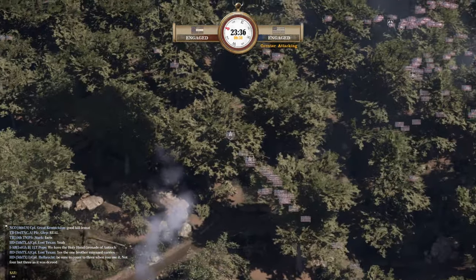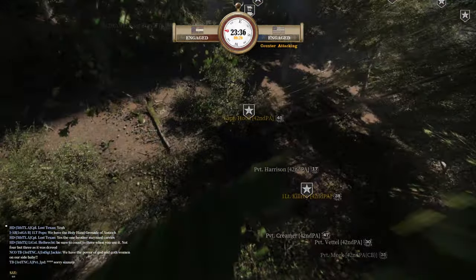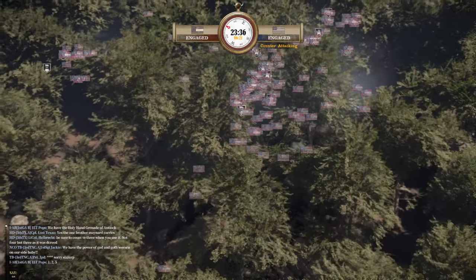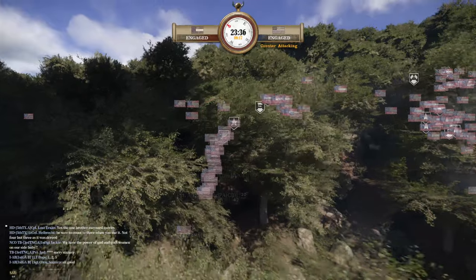You know, at least, okay, who is this? IPB, 42nd? Alright, 42nd. At least they're trying to develop something on the flank. Yeah, okay, now they flooded in. I wouldn't even bother flooding in. I would just let this Union keep that little position and just farm it.